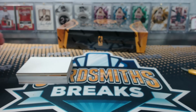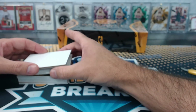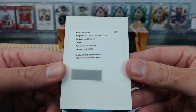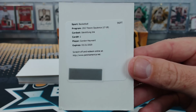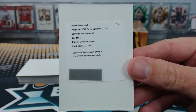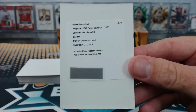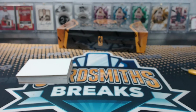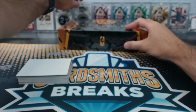Base parallel to 25. Uh-oh, redemption. Redemption. Identifying Ink. Gordon Hayward. Is he Celtics on this stuff? He was Jazz forever, but then he got hurt on the Celtics. Probably, right? That's Gordon Hayward, right? Broke his ankle. Destroyed his ankle in that game. Probably Celtics? I have to look at the checklist.